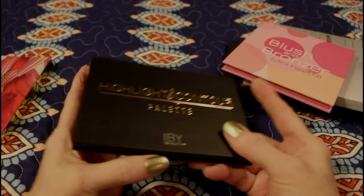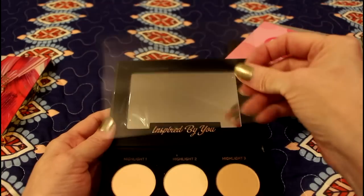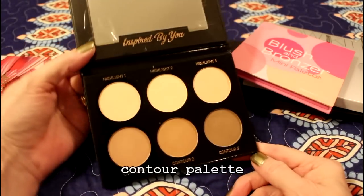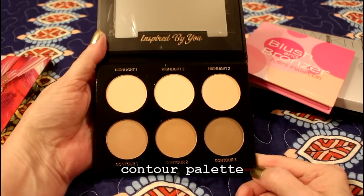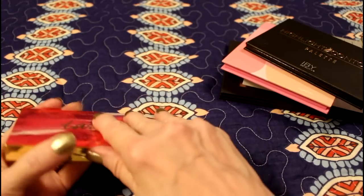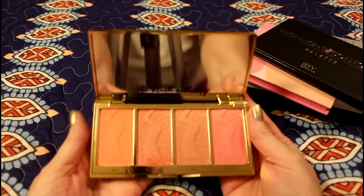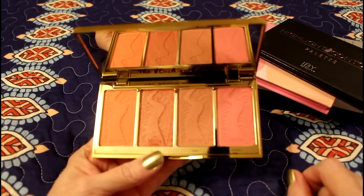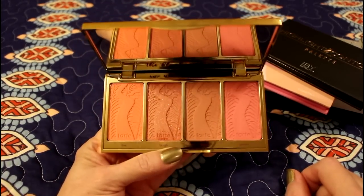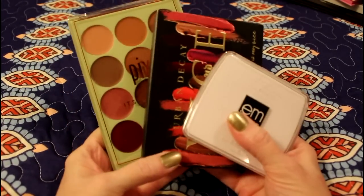My daughter just recently gave me this, and it is a highlight, and I keep the plastic in a lot of these things. But anyway, it's a highlighter and bronzer palette, and it's perfect color for me. It's a little dark for her, but I'm a little bit darker than she is. And then I have this lovely blush palette my daughter gave me. The colors are stunningly beautiful, absolutely stunning.